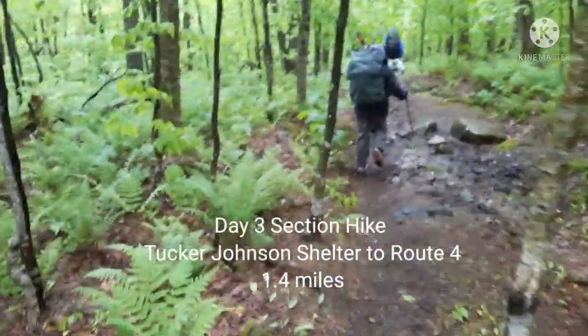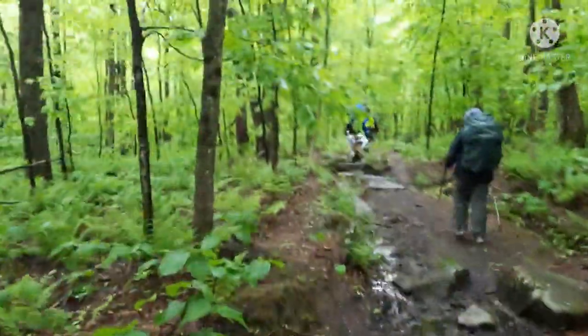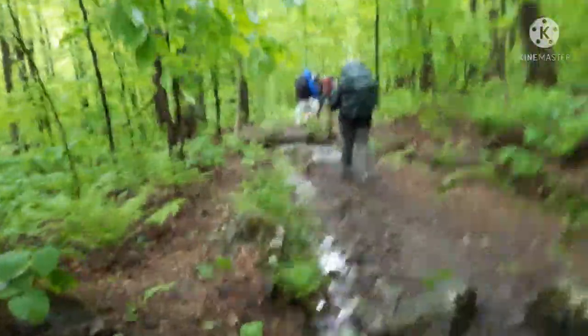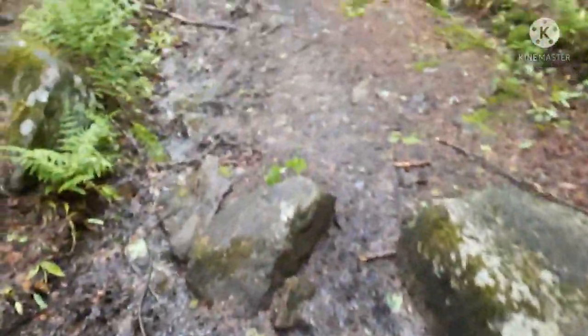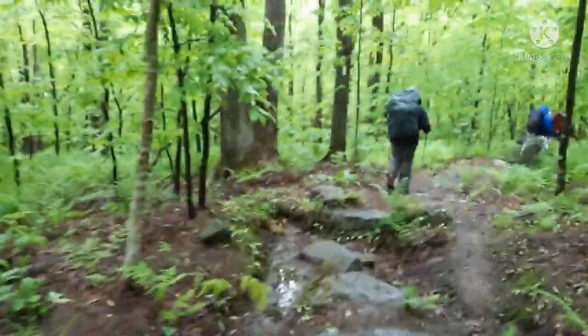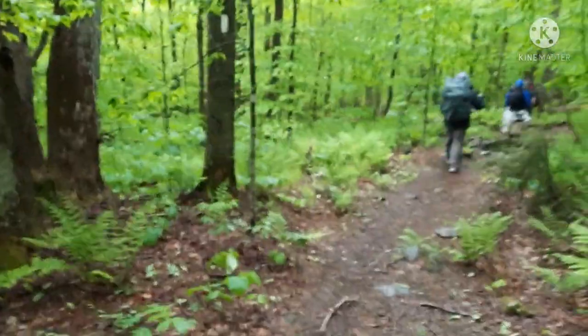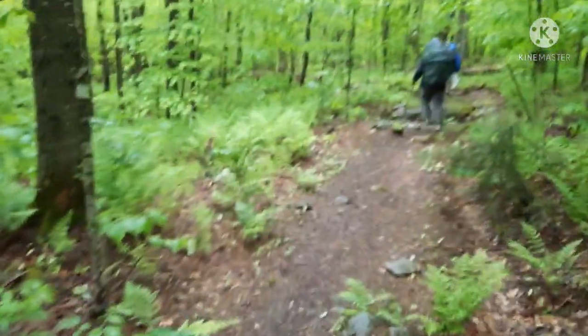So we're on trail again. Thankfully it's not raining. Everything got pretty wet last night. Trail is not in the best of condition this morning, but that's to be expected after a rain. Only 1.4 miles out this morning, and then we're getting picked up and go home, get nice and warm.